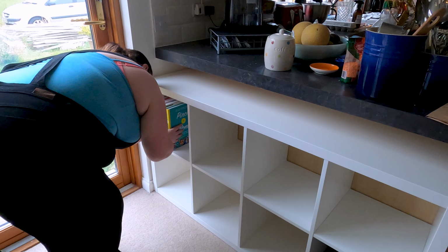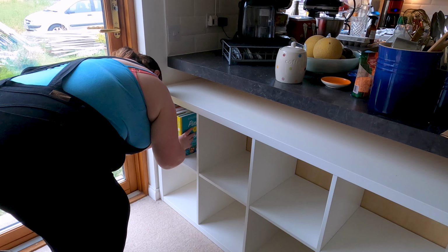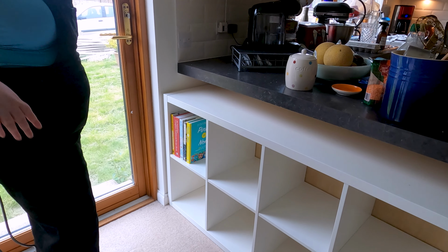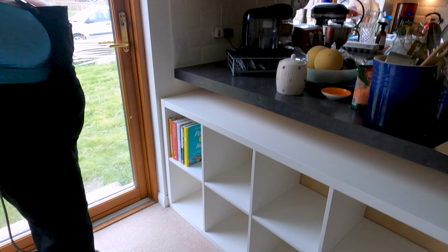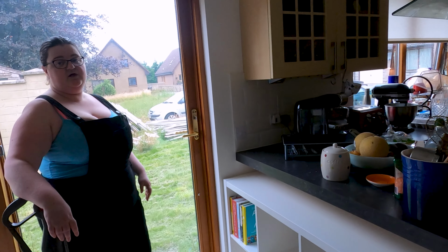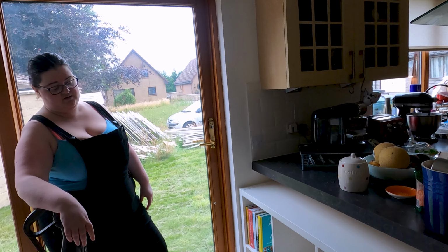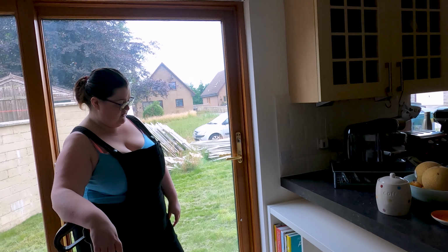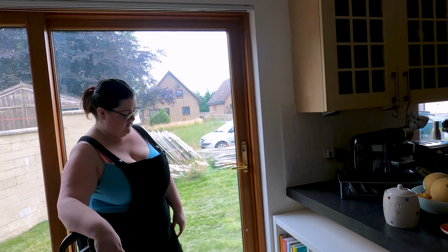We start putting books in there, all our cookery books. Yeah, what a difference. It's great because it uses the dead space. You can open the door, get in and out. Put your teapots and that in there, and the cookery books and stuff.